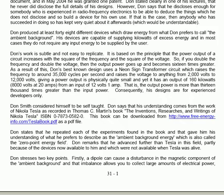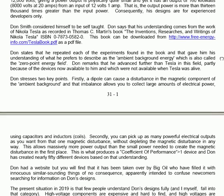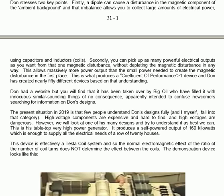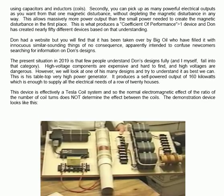Don stresses two key points. Firstly, a dipole can cause a disturbance in the magnetic component of the ambient background, and that imbalance allows you to collect large amounts of electrical energy using capacitors and inductors, which is a fancy name for coils. Secondly, you can pick up as many powerful electrical outputs as you want from that one magnetic disturbance without depleting the magnetic disturbance in any way. This allows massively more power output than the small power needed to create the magnetic disturbance in the first place. This is what produces a coefficient of performance greater than 1. And Don has created nearly 50 different devices based on that understanding.